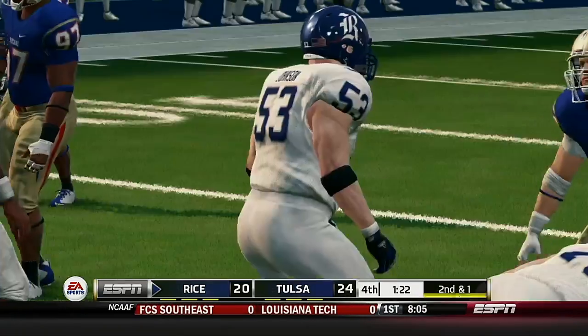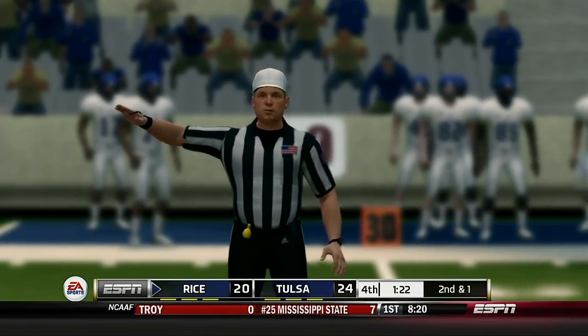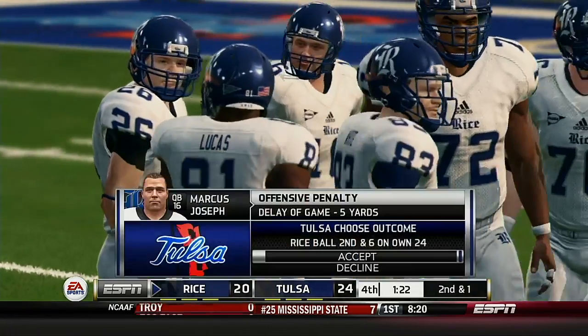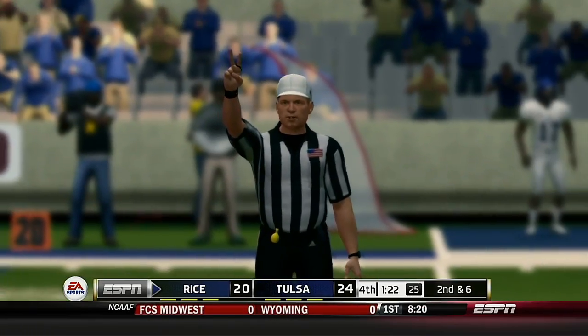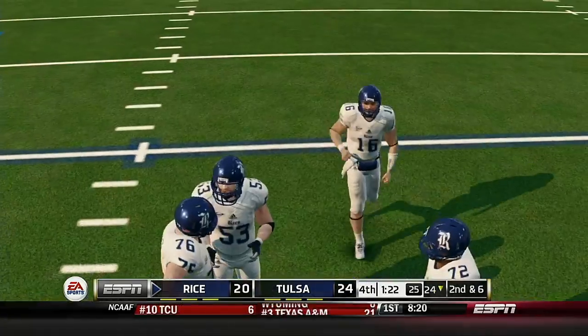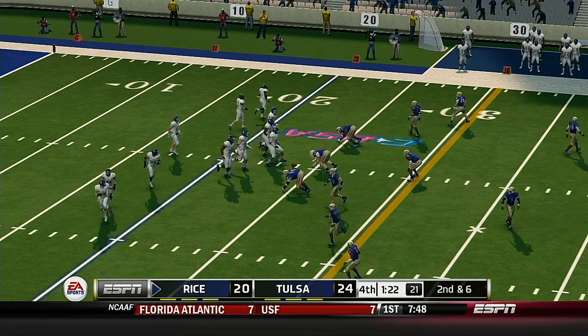The play clock's at double zero. They just took too long. Delay of game, offense. And the coach doesn't look very happy after that call. Well, you only help out the defense when you don't get the play off in time. You're essentially just giving away free yardage.